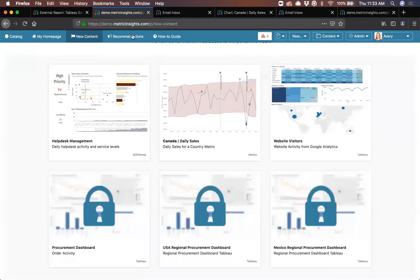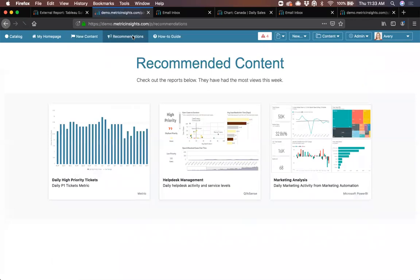We can make recommendations on the platform. So again, if there's content out there that you think should be useful and should be being looked at, either manually or through understanding what other users are looking at within the portal, we can make recommendations to users to say, hey, your colleagues are looking at these pieces of content. They seem to be finding them useful. You haven't viewed these yet. This is something that you might want to go and look at, might be interesting, might be something that you want to add into your favorites folder.